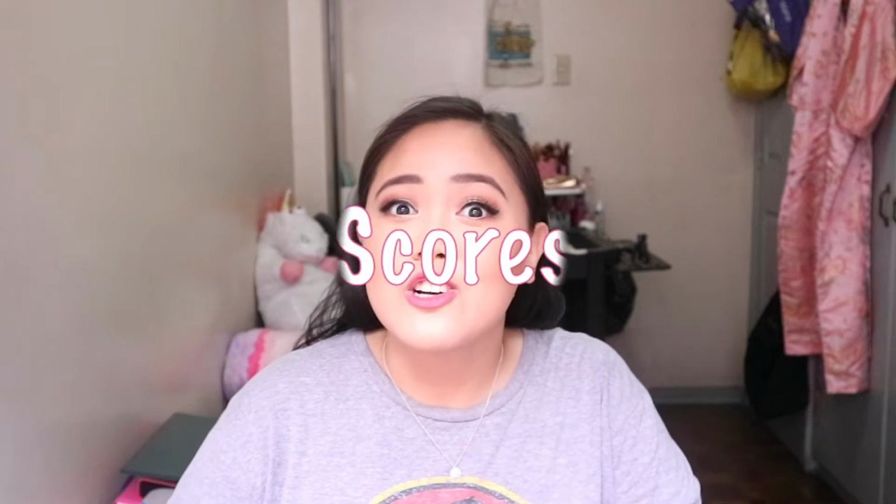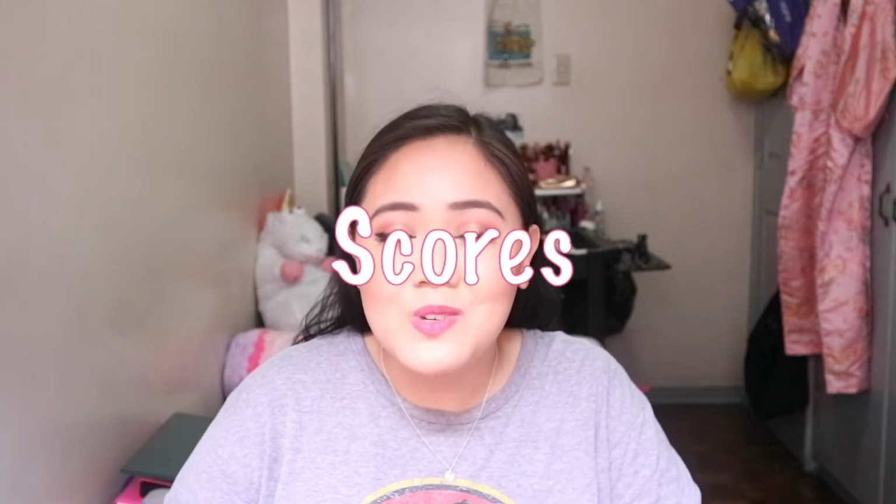The last thing you should have in your audition book are your scores. And you want to make sure you have around 8 to 10 songs of different genres. Personally, I only have 7. I actually really need to update my audition book, guys. So I'm so sorry. So anyway, those are the things you should have in your audition book. So here's my audition book.